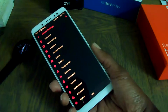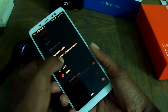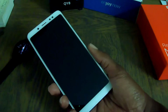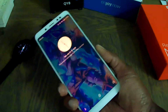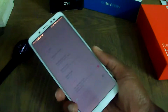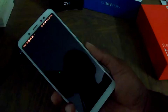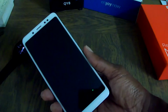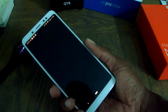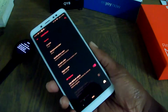Now, the dark interface, the dark theme, right here. Background color, right here. I can change it to light. Okay, but I'm going black just for the purpose of this video, because black looks better on camera. White is terrible under the camera. I don't like how it looks, so I'm going black just for the purpose of this review. So I'm going back to black, and black is beauty, black is color, one in a million.